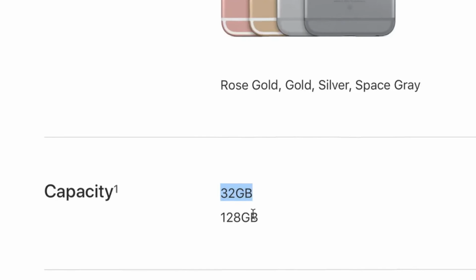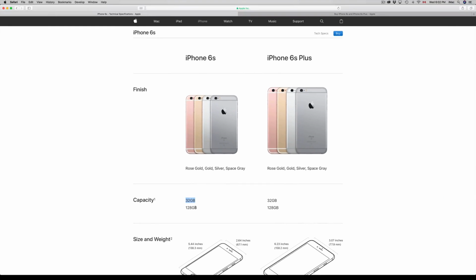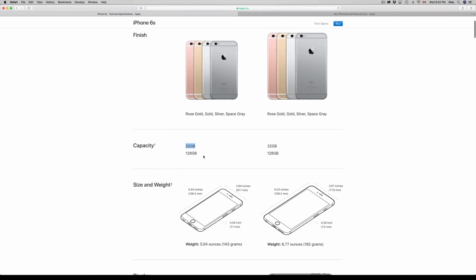For example, if you want to use 4K video and take all your videos in 4K, then you may want to go with the 128 gig, because those video files are humongous. And I don't see everybody needing to do that, because not everybody has 4K displays at home. There's a ton of people that still haven't updated to 4K TVs. They have 1080p, so you're never even going to see the difference between those videos.